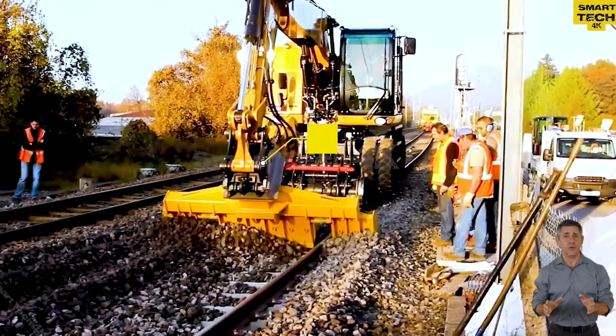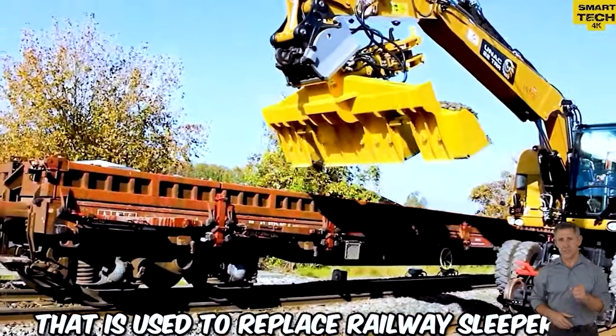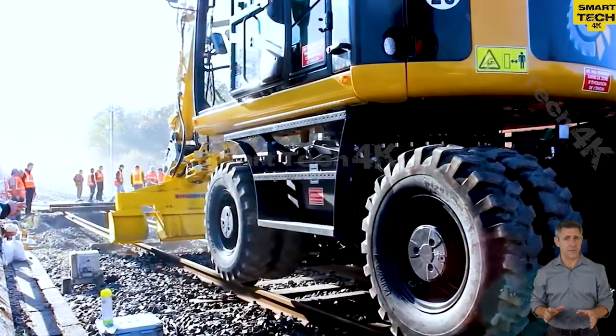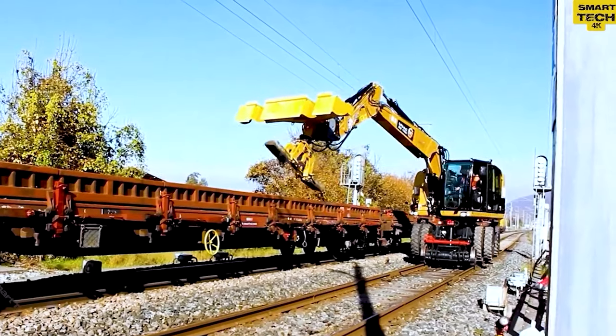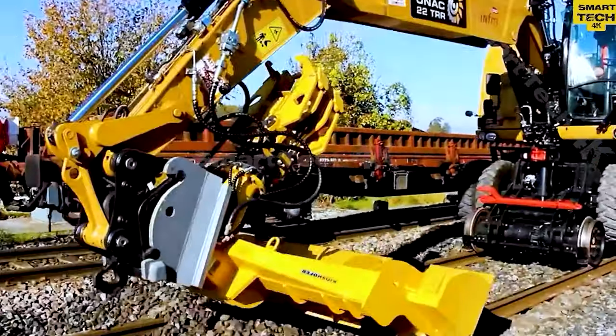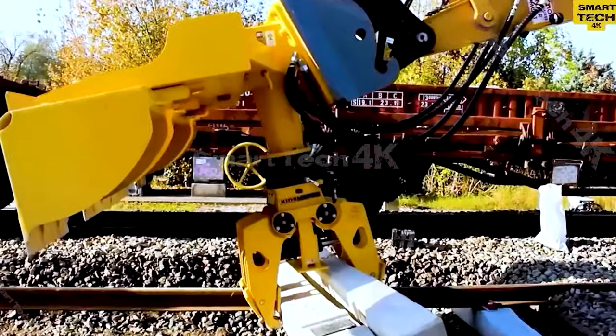Sleeper changer. It is a machine with a double tool that is used to replace railway sleepers. It works controlled with a crane that moves on the rails. It uses a hydraulic clamp to hold the concrete ties and remove it from the track and place a new one in its place. It also uses a 2-meter wide shovel to rebury the ties when they're already in place.